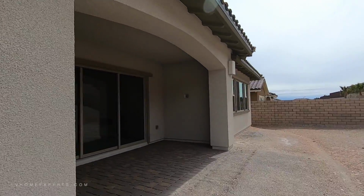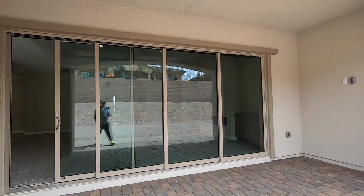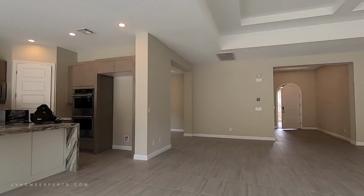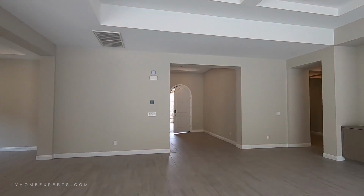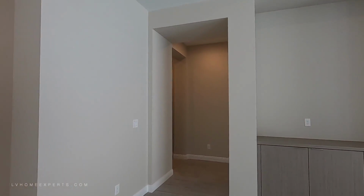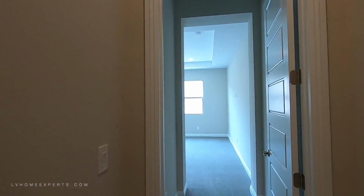Now I'm going to take you guys inside for the best part here, which is the next gen. Coming into the south wing of the home, we're going to go through this 8-foot door here, 6-foot panel.